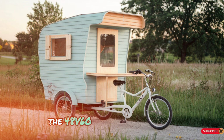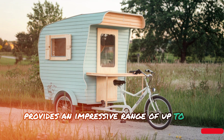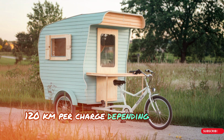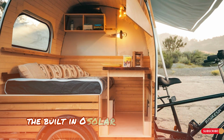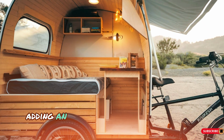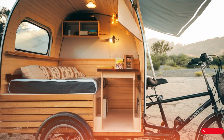The 48V60A lithium-ion battery provides an impressive range of up to 75 miles, 120 km per charge, depending on terrain and weight load. For extended trips, the built-in solar panels on the roof help recharge the battery during the day, adding an extra 10 to 15 miles of range daily in sunny conditions.